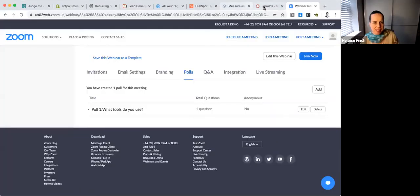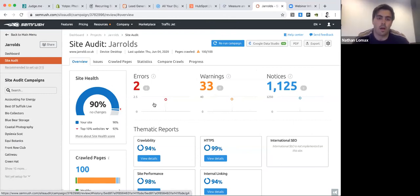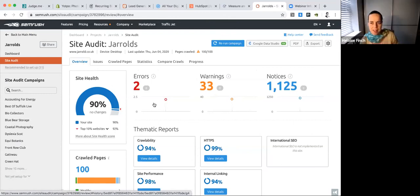I'm going left field, and I'm coming away from Shopify, and I'm going towards an SEO tool called Semrush. This is for me that knows nothing, and maybe some of the participants. For me, this is like the big daddy of website tools I know nothing about. Can you see this? Yes, I can. We can see the site audit. Yeah, that's absolutely fine.